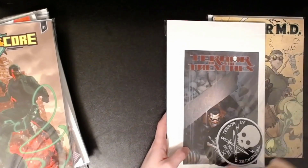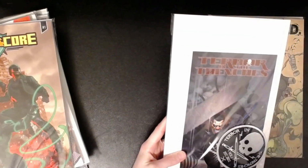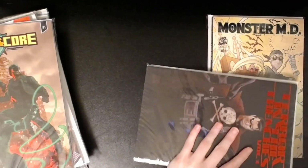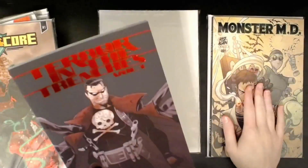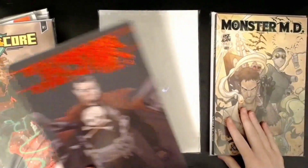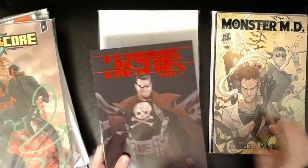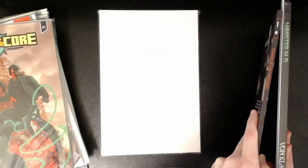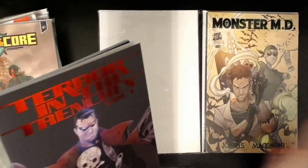I got a patch. I think I got a sticker in there. I like to keep this stuff in the packaging because I don't like to take it out. But I am going to take the comic out so I can show you. And once we go over Terror in the Trenches, I'll go over this one because I don't always pay attention to what I'm backing, page count wise. So when I got this, it's huge. That's thicker than the Terror in the Trenches. It's just a big book.